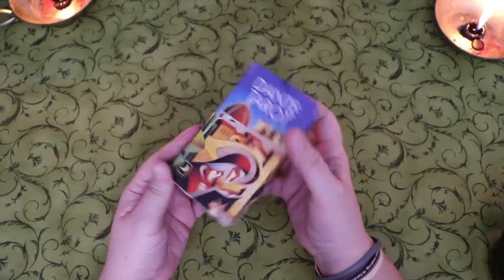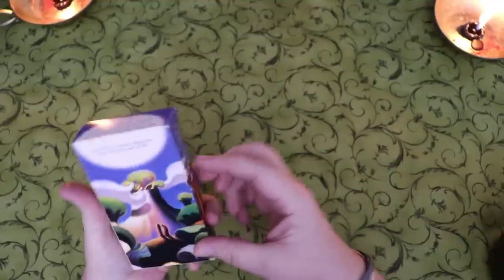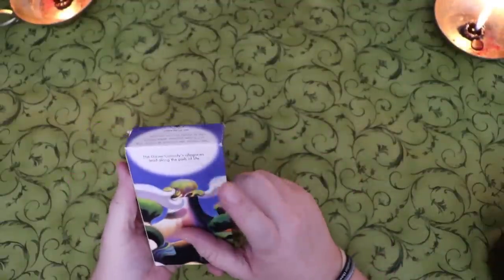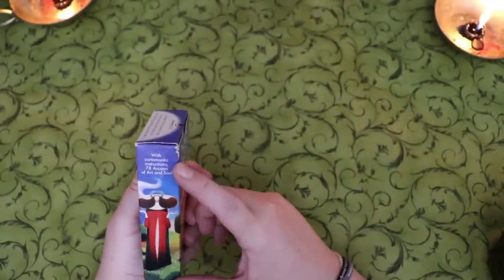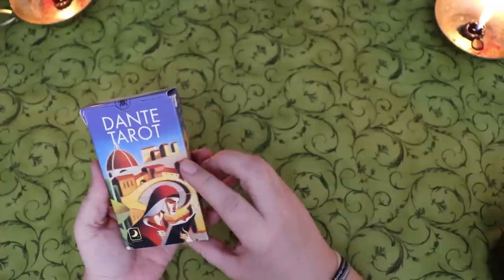Next up, I have another out-of-print deck by Lo Scarabeo, so I'm going to be doing a full flip-through of this one. And this is the Dante Tarot, the Divine Comedy's Allegories Lead Along the Path of Life, with Cartomantic Construction, 78 Arcana of Art and Soul.